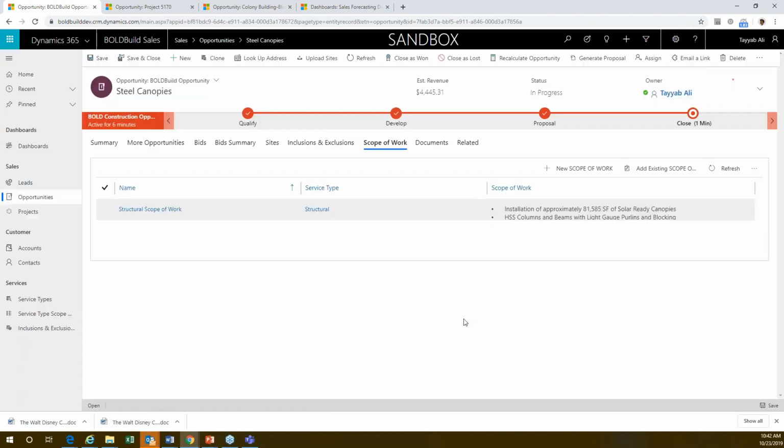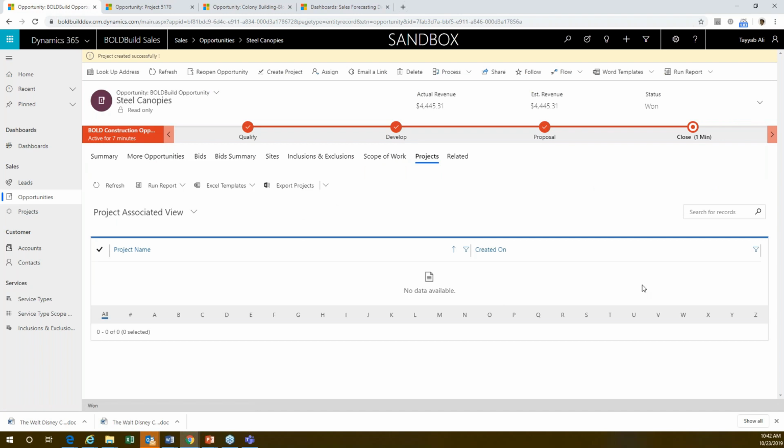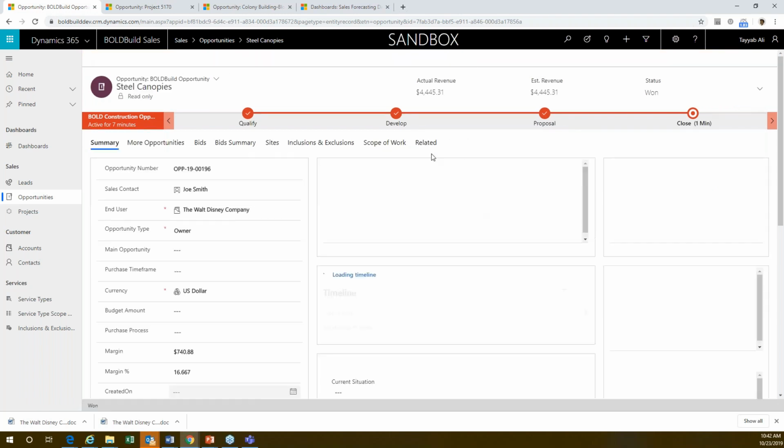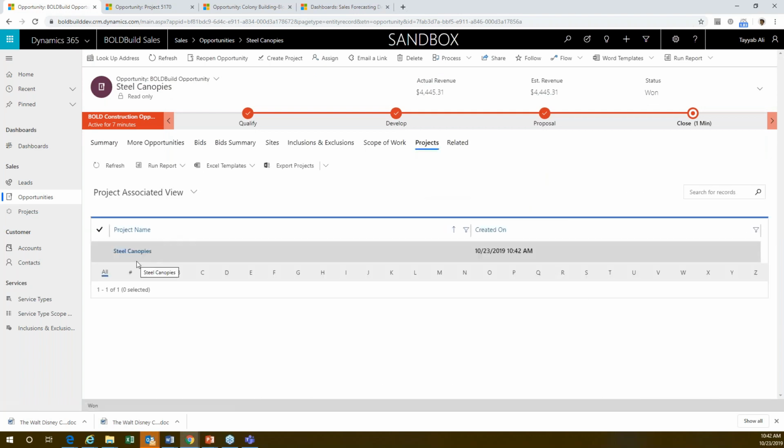I'm closing this opportunity. As soon as I do that, it shows me this button. So I'm going to say, okay, create a project. It says the project has successfully been created. Now, if I go in here and refresh, if I go to the project, here is my steel canopies project.